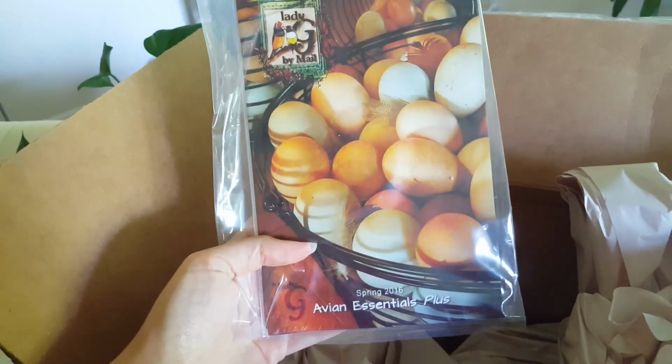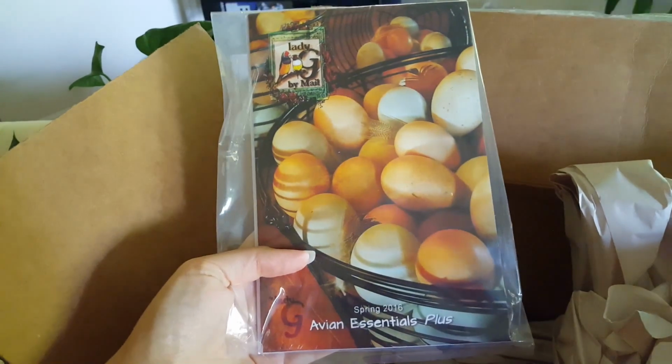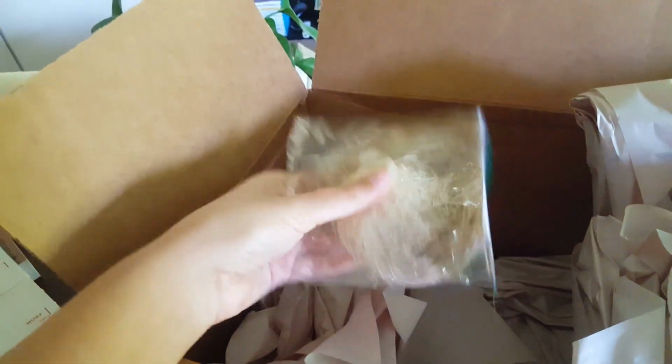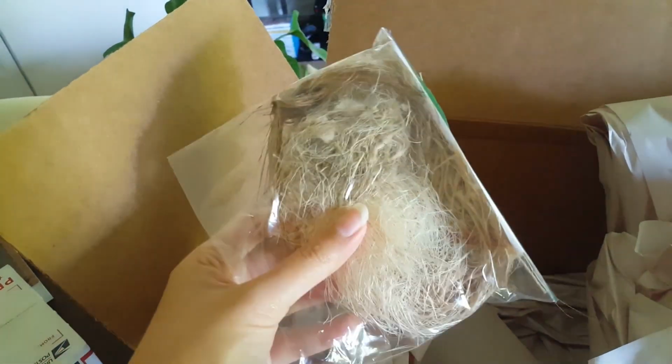Oh, look, she sent another one of the magazines. Oh, they're eggs. Look at all those eggs. Avian Essentials Plus 2016 magazine. This is like a seed catalog. I love flipping through these things and imagining all of the fun treats I could get my birds. Speaking of fun treats, check it out. It's more of the premium nesting material.